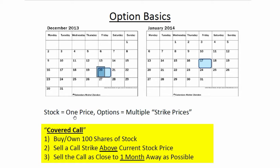Also, stock only has one price. When we buy stock, at the time we buy it, it's got one price. Boom, that's the stock price. Options have what are called multiple strike prices. So you should be aware of what strike prices are, because that's going to be important in the selling of calls when we do the covered call scenario.